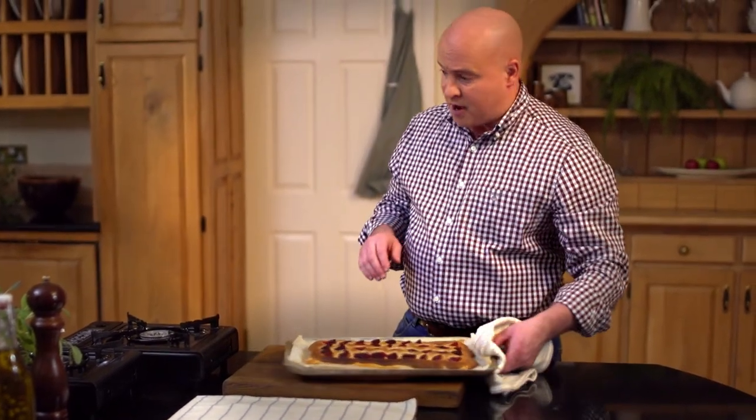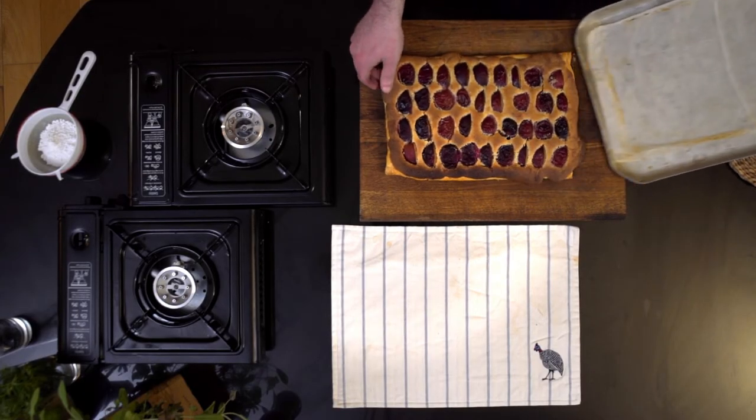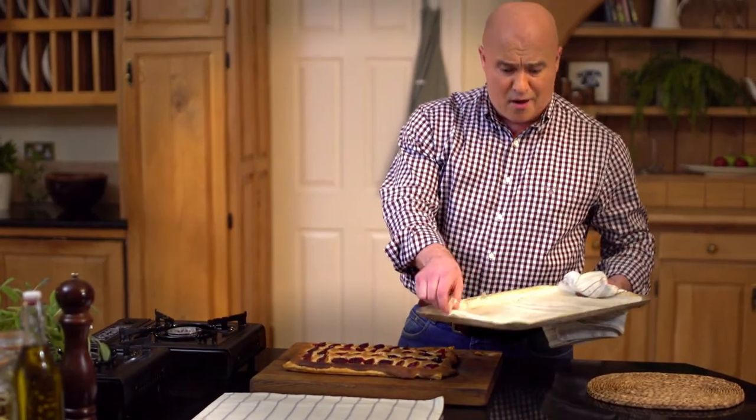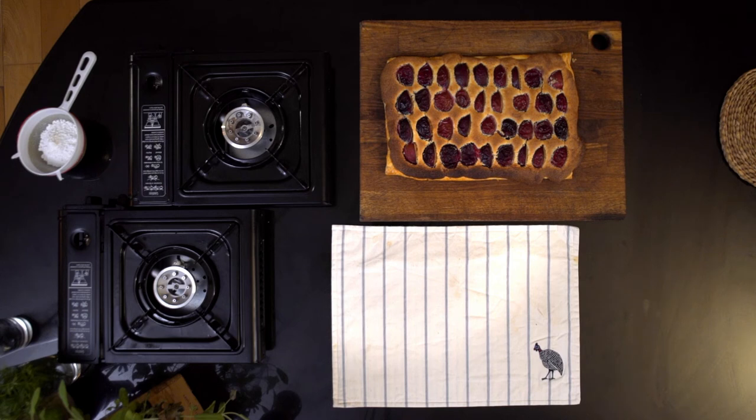Why did I leave the paper on? Get rid of this here. And one quick, sweet move. No cleaning up. Throw that in the bin, the tray is spotless. See, we give you all the top tips here.